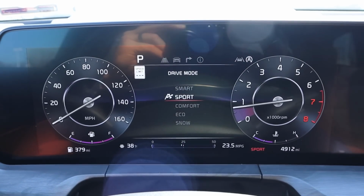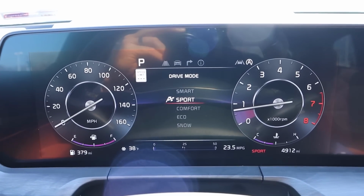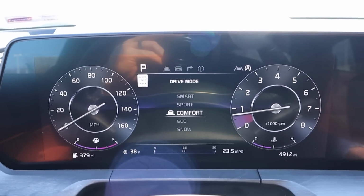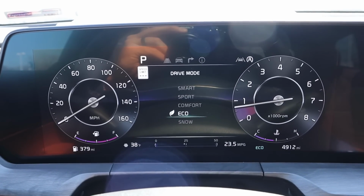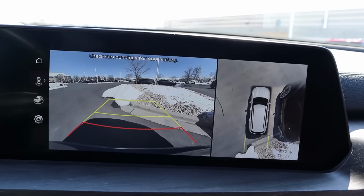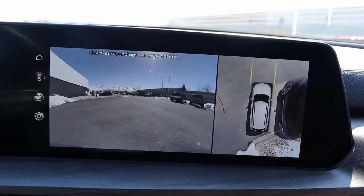Just like the Mazda, when you change the drive modes, you guys can see, wait a second. There we go. It doesn't really do anything. It changes the drive mode stuff. I swear this one had animations, but I guess it doesn't. Anyways, aside from me forgetting the features on the car, apparently, 360 camera system, just like the Mazda. When I shift it into drive, it does the same thing with popping up the front camera.